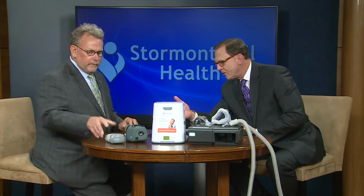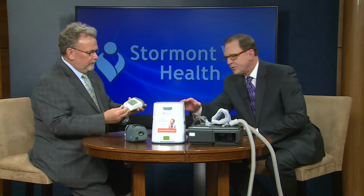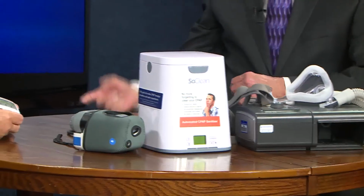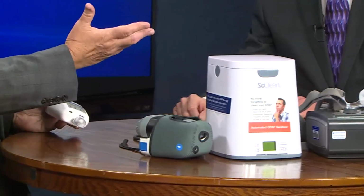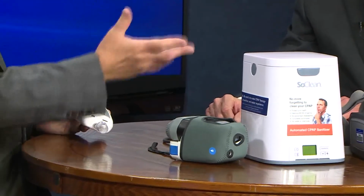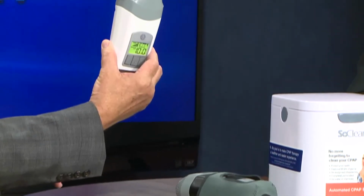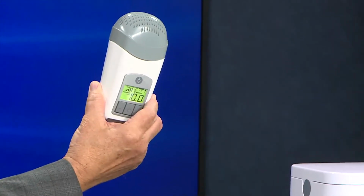Well, Mike, is there anything you want to say about the two devices, these smaller devices? What do you have in your hand right now? Let's say, for example, that you're a camper, that you like to go on week-long trips up in the mountains or wherever it may be. This device is simply a CPAP machine that is user-ready. It can plug into the wall. It provides all the temperatures and the pressures that you need.